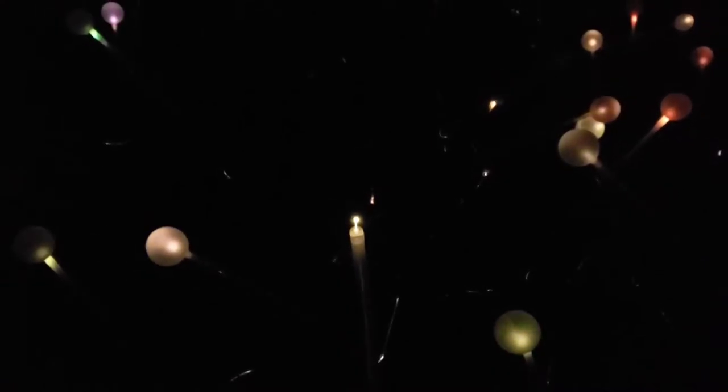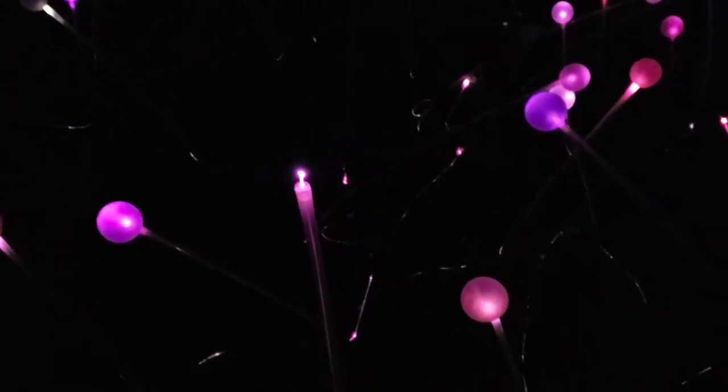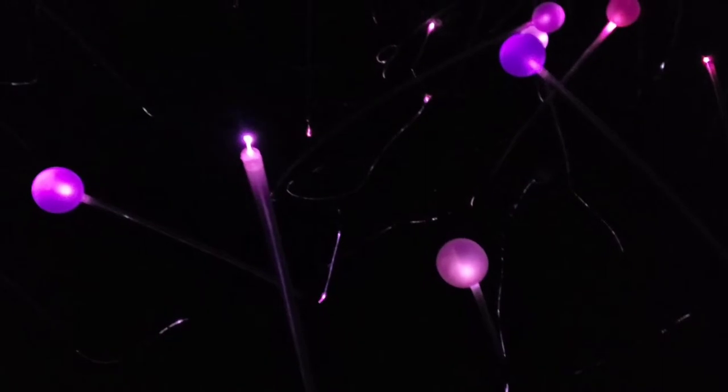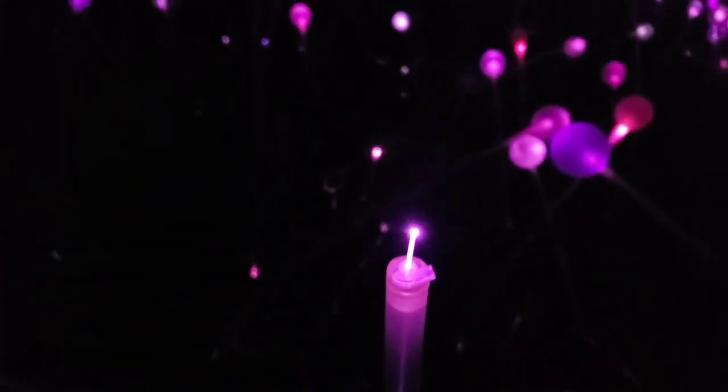Hi friends, I made an exclusive catch for you guys. The bulb is so big in the light, but inside the light is so tiny, but it gives such a big light. Isn't that cool?